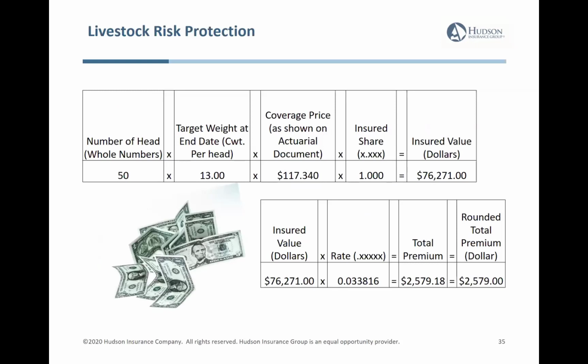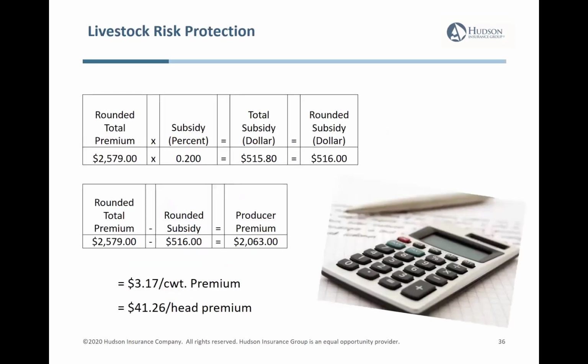To do the calculation: 50 head of fat cattle times the 1,300 weight times our coverage of 117.34 times 100% share, we get $76,271 as our insured value. Times that by the rate given to us by the RMA on that day, and we have a total premium rounded to $2,579. Take that times our 20% subsidy that was effective last year, which is $515.80, so round that to $516. We take our total premium minus the subsidy, and we have a producer premium of $2,063. Divide that by our 50 head, and our per head premium would be $41.26, or $3.17 per hundredweight.